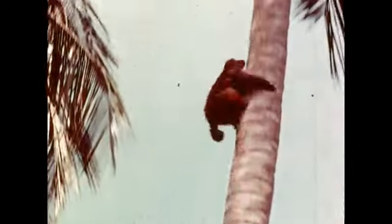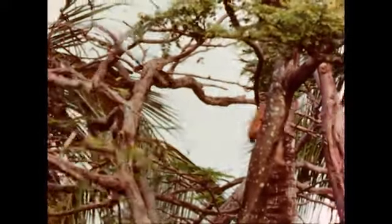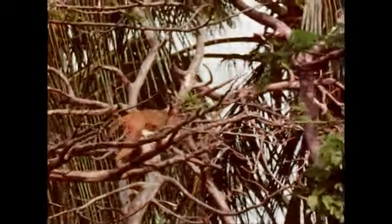Like most other macaques, Rhesus monkeys normally travel on the ground. Yet they easily ascend coconut trunks and casually leap from branch to branch. They spend the night aloft, descending shortly before sunrise.